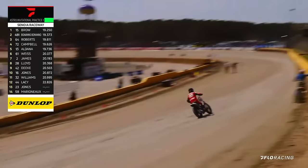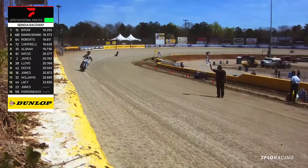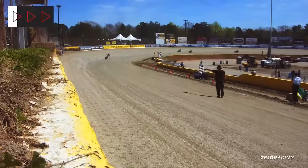Oh, okay. Somebody's off the pace over there outside. I believe that's Sonia Lloyd on the 28 coming to a stop. And she's kind of in a vulnerable position, but the checkered flag comes out, so they'll get her moved out of the way. So Gonzo Garth Brow, 19.250 on the 15 bike, quickest here in practice.